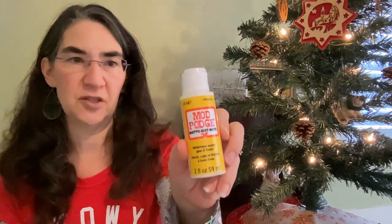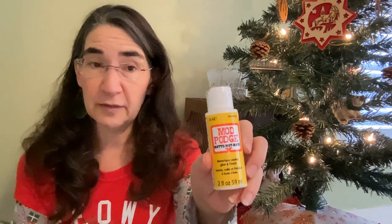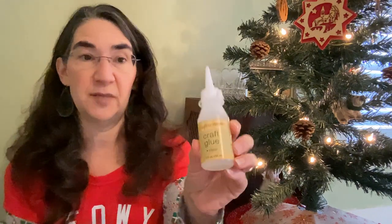And I got the Mod Podge in case I want to Mod Podge something. It is just a small one. It's probably cheaper to buy it somewhere else, but since I haven't crafted in years, I'm not sure this is going to take. We're just going to see. I just got a small one, okay? I didn't want to spend a bunch of money. I'm trying to get stuff that I really think I'm going to use and not spend for no reason.